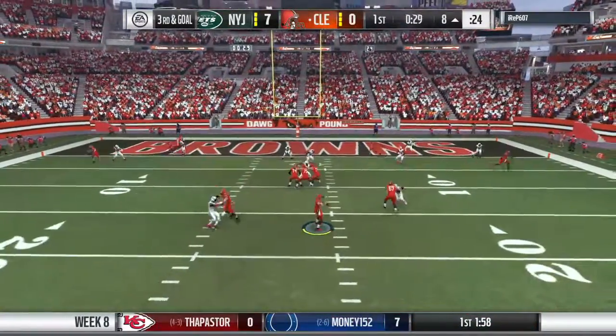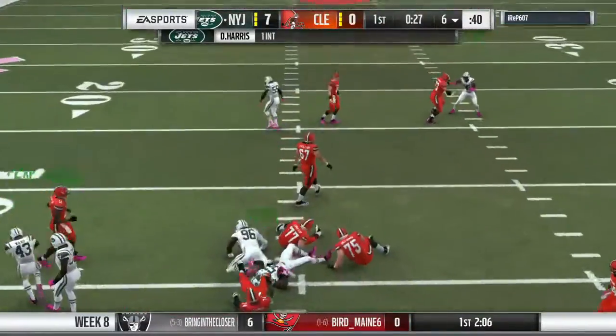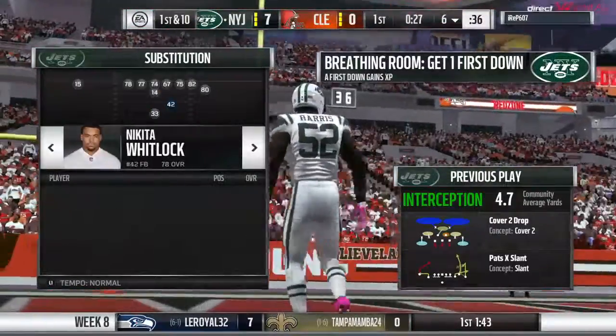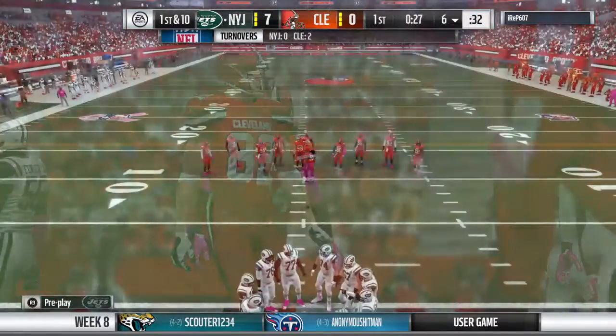They'll look to throw on 3rd and goal. He rifles one that's intercepted. Picked off by the linebacker, David Harris. And a big turnover there as his guys will get the football back. Now the Jets offense gets ready to head back on the field.